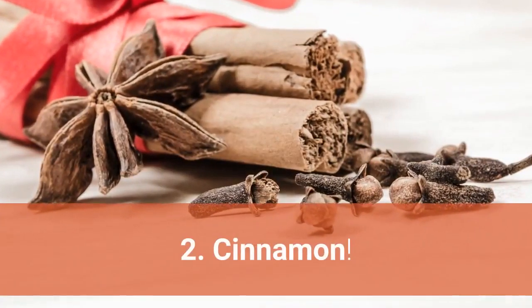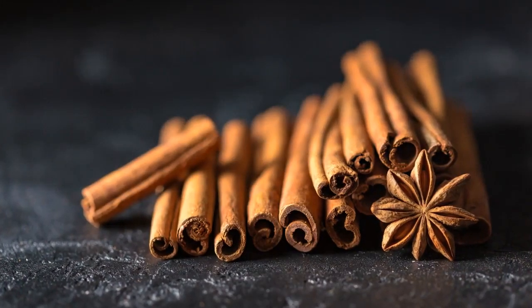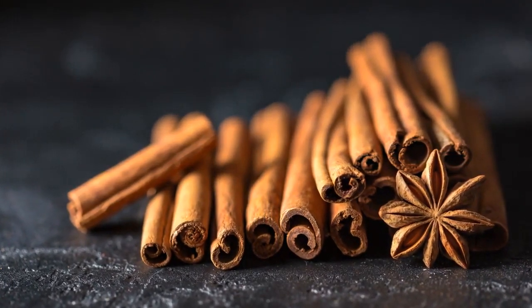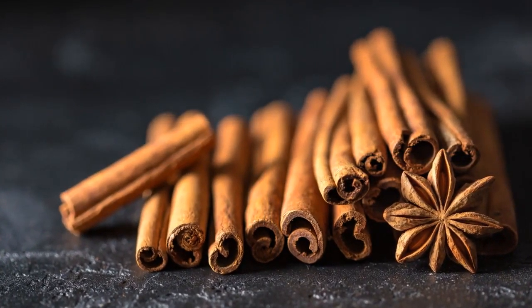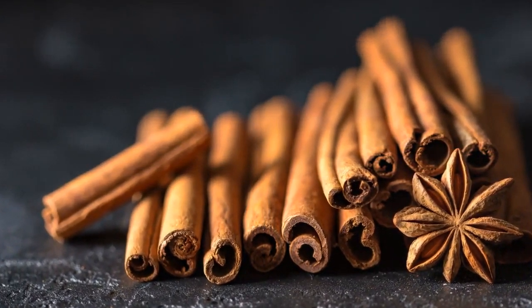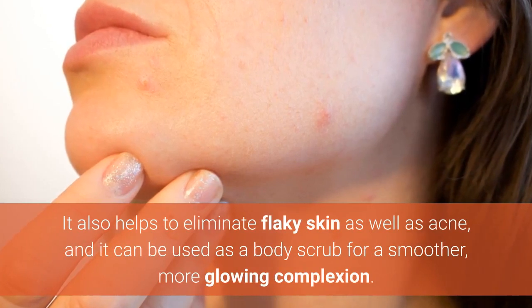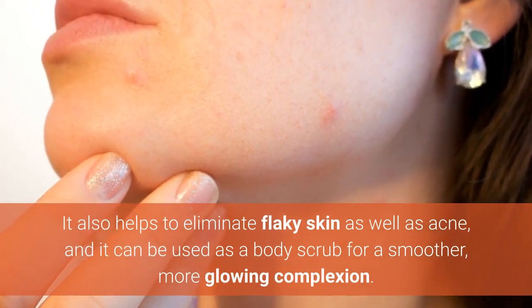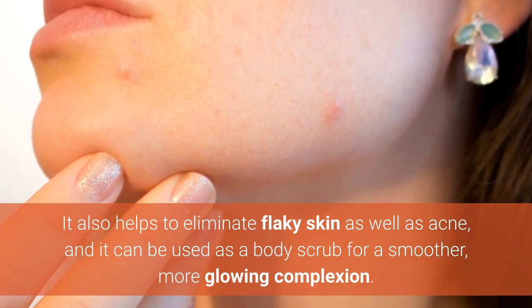2. Cinnamon. Cinnamon is an antibacterial spice that can be used to make an aromatic face mask that offers all sorts of benefits to the skin, including the removal of blackheads. It also helps to eliminate flaky skin as well as acne, and it can be used as a body scrub for a smoother, more glowing complexion.